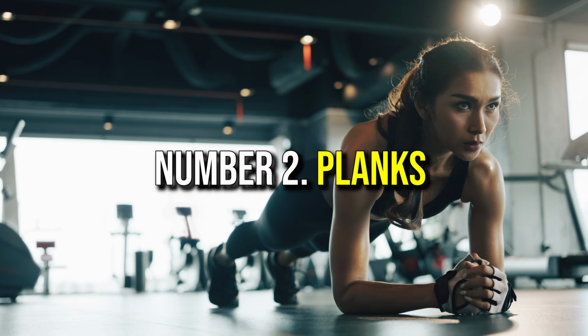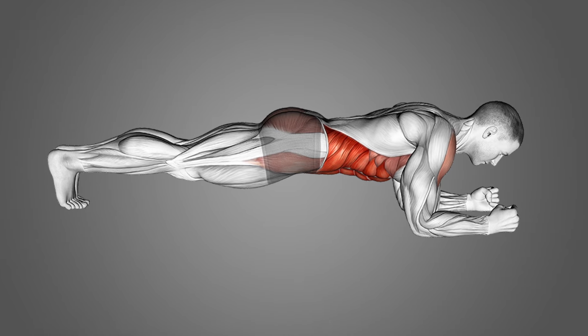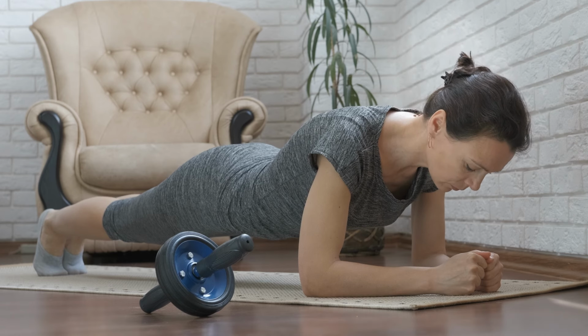Number 2. Planks. The plank is one of the most well-known core exercises that can be performed in several variations to challenge different muscle groups. Here's how to perform each plank variation.